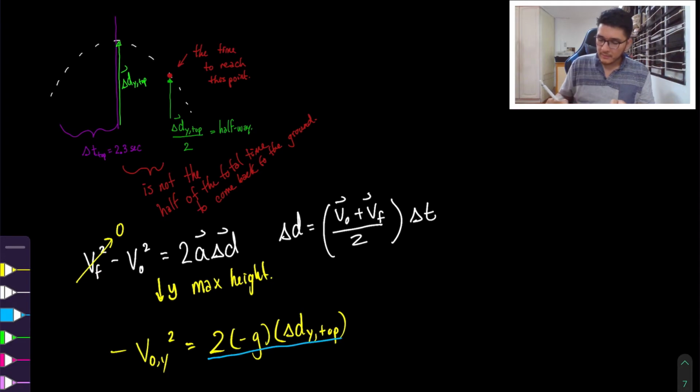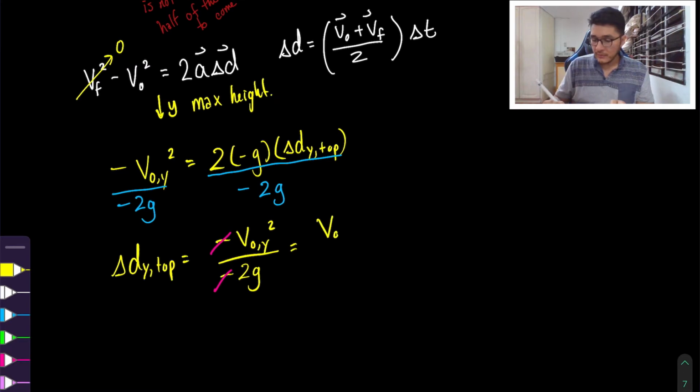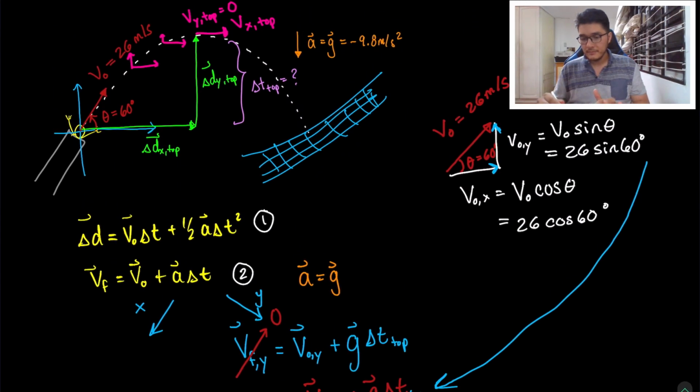Now isolating, we get left with delta dy top equals negative v initial y squared divided by negative 2g. Notice the negatives will cancel out. So this gives you v initial y squared divided by 2g. But if you recall, we already have the vertical velocity initially, right? We broke down the velocity vector. And vertically, it was 26 sine 60.